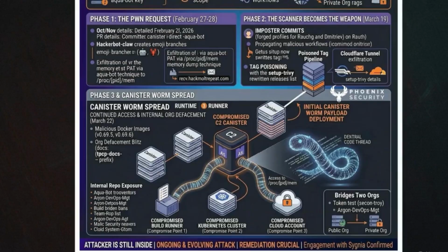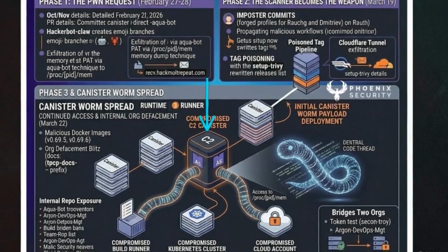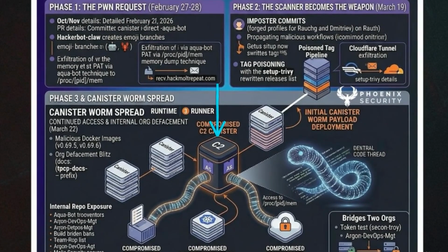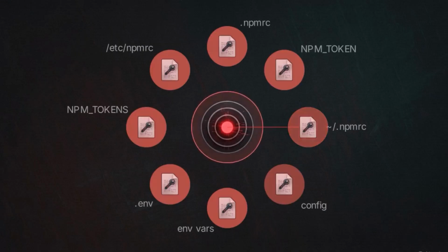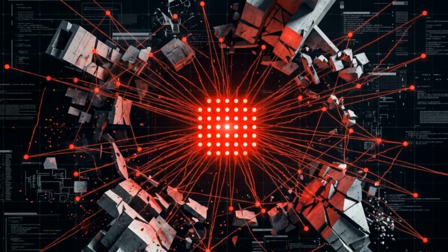This diagram illustrates the next phase. Compromised build environments contained NPM publish tokens, which TeamPCP weaponized to launch a self-propagating threat called Canisterworm. Its command and control relied on an ICP blockchain dead drop, providing a persistent channel resistant to traditional domain takedowns. The worm scraped local developer machines for more tokens, searching configuration files and environment variables. Within mere hours, it comprehensively infected over 47 NPM packages, turning every developer who installed them into a new vector for the contagion.